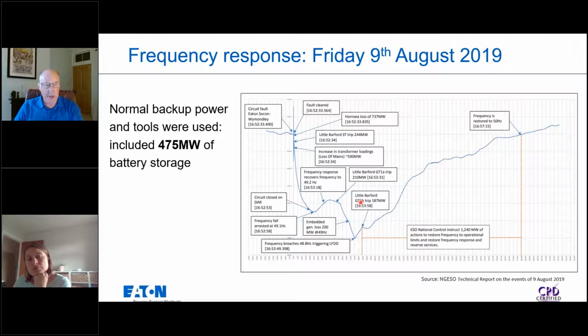So end to end, if we look at the timestamps, first event 16:52:33, final event before we get back into frequency tolerance 16:57:15, just under 5 minutes. As I said, that's the transmission system. It took a little longer for the distribution network operators to restore all supplies, and actually end to end this event lasted about 45 minutes.